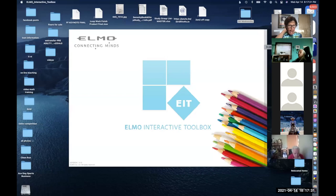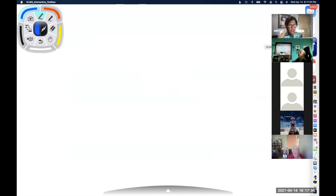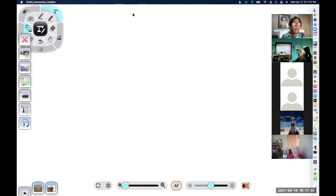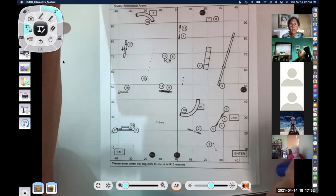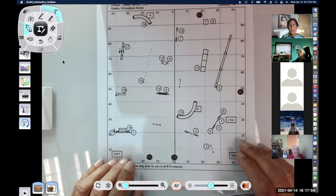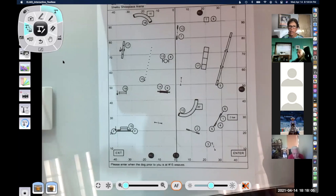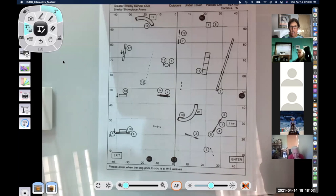I just have one map tonight. And what I want to do is talk about the configurations. I just thought I would expand a little bit and talk about what else I would do with this course if I had it set, like what other things there are to practice. So can you guys all see the course okay? Thanks, Becky.